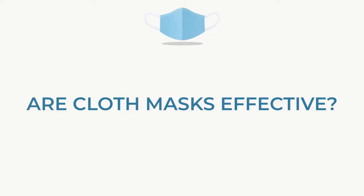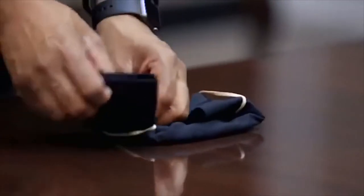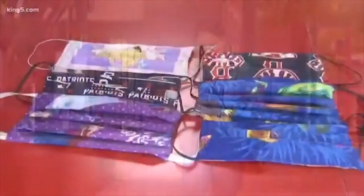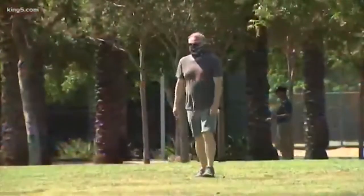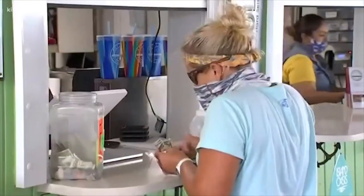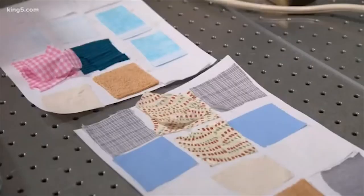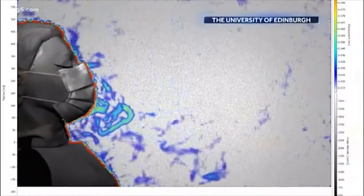Are cloth masks effective? Cloth masks can reduce the risk of infection, but not enough studies have been done on them in real-world settings to know if they protect the user from contracting the coronavirus, report the National Academies of Sciences, Engineering and Medicine, NASEM. Cloth coverings most likely help prevent an infected person from infecting others by reducing the spread of respiratory droplets when talking, coughing, or sneezing.